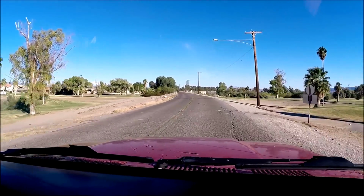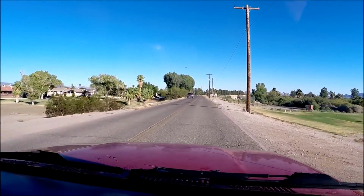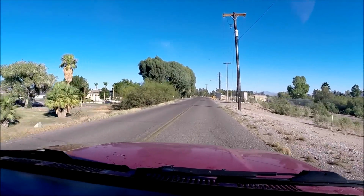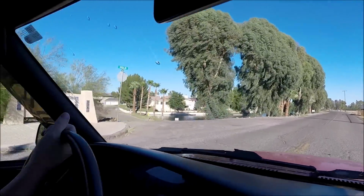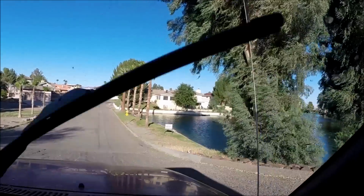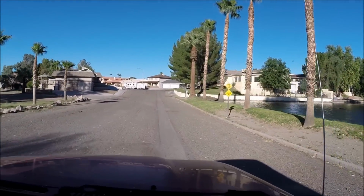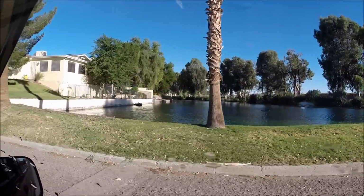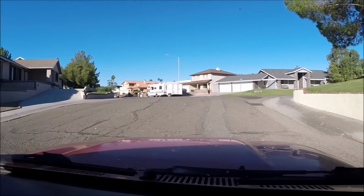I want to turn into this little area too, just for a little spin around the area. We didn't get it on camera, I should say. Colorado Shores. This is private property, no trespassing. However, we're not just trespassing. We're not just coming down here to hang out. This is someplace that we find just beautiful about the Needles area.